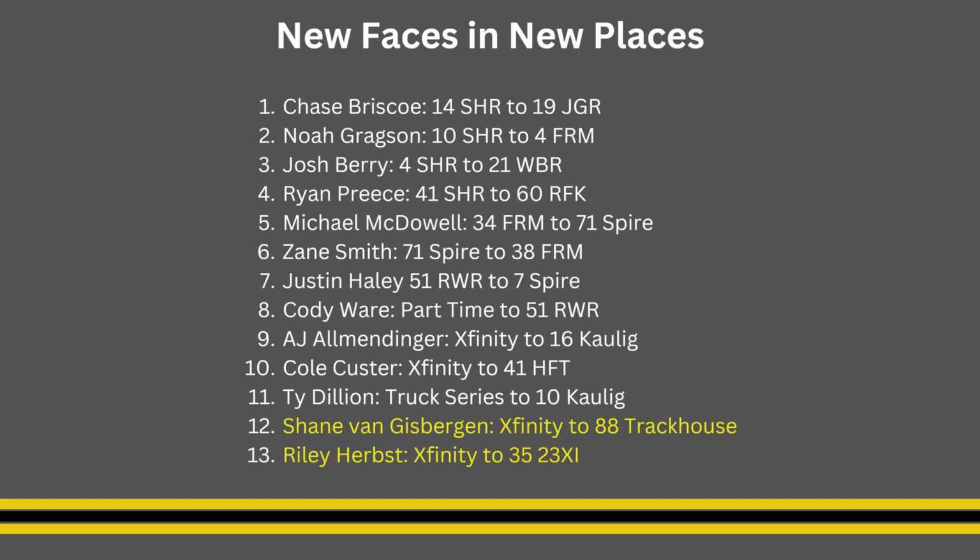Zane Smith goes over from Spire 71 back to Front Row Motorsports, where he won a Truck Series championship just 2 or 3 years ago. I think it was 2 years ago. Again, I think that could help Zane Smith. He's familiar with the organization, and I think Front Row right now is a little bit ahead of Spire. I do think both of these teams are on the right trajectory to continue to get better. We might even see them win a race or two this year combined.